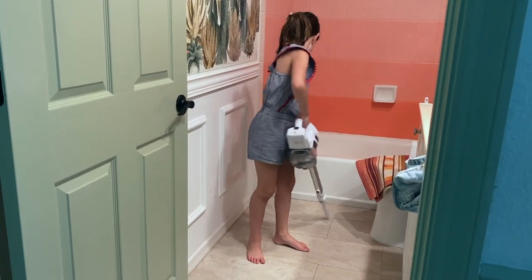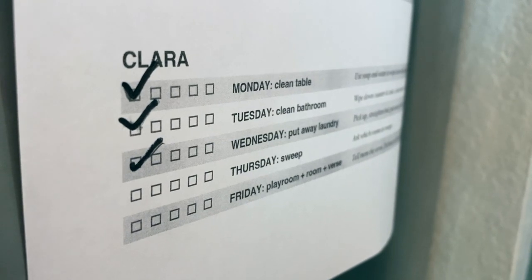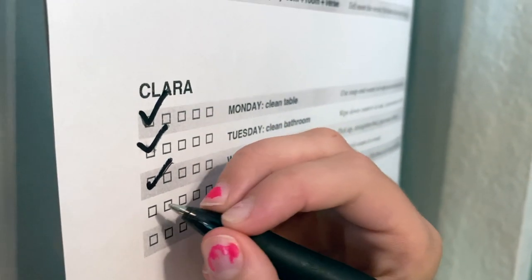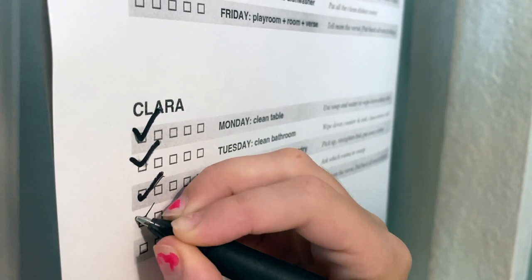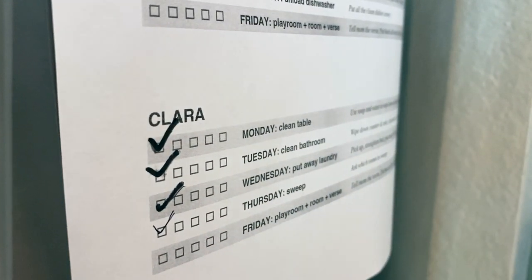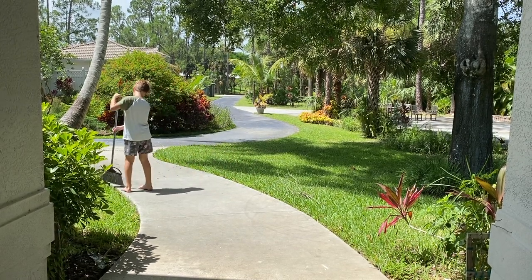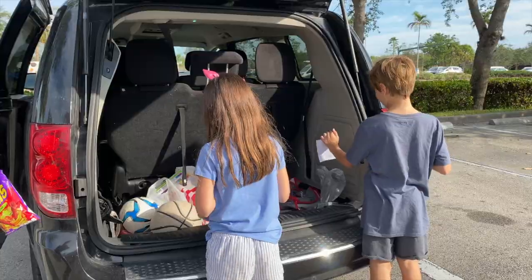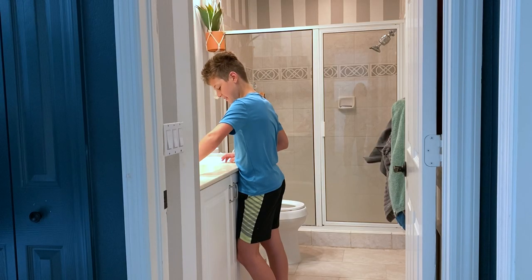Now that it's routine, it's saved us a ton of arguments. A lot of the time they do their chore of the day without being asked because they know it will only take a few minutes. And there's something about making that check mark on the fridge that they love. I think they feel a sense of accomplishment watching it fill up. It's a win-win situation because they're learning life skills they need to take care of themselves, in the home, and for the wallet. So that's how we do chores these days. It evolves and changes as they grow.